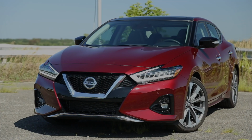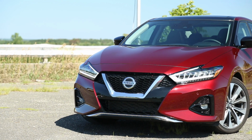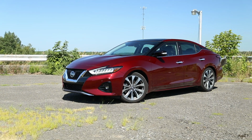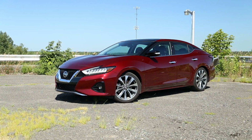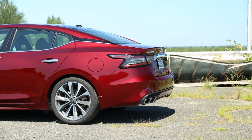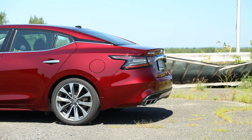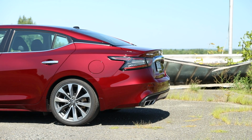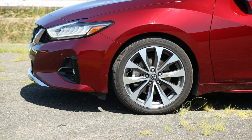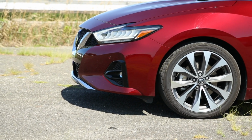How did the 2020 Maxima do for fuel efficiency during our week-long trip? We managed 7.4 liters per 100 kilometers or 31.8 US miles per gallon on our 100 kilometer test loop, and 8.2 liters per 100 kilometers during our 2,252 kilometer week, or 28.7 mpg after 1,400 miles. Not too bad at all, coming in a little less efficient than the 2020 Altima we featured last week, but we also kept the Maxima in sport mode almost the entire time that we had it.